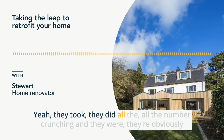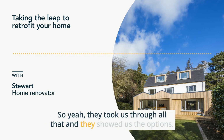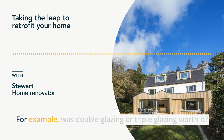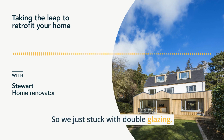Yeah, they did all the number crunching, and they're obviously experts in that. And Paul's a particular expert in it. So they took us through all that, and they showed us the options, different thicknesses of insulation, if we insulated the roof better and all that sort of stuff. For example, was double glazing or triple glazing worth it? And in the end, I decided that triple glazing wasn't worth it for the extra benefit it gave internally. So we just stuck with double glazing.